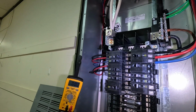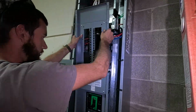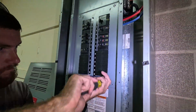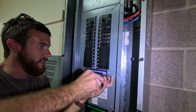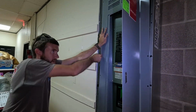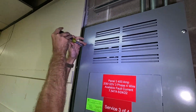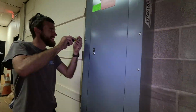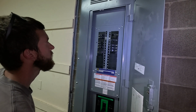All right. That should be it. Sweet. This thing door put back on. Sweet. Beautiful. That is it.